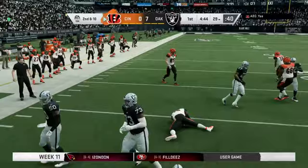Out is the kickoff unit as they run up and send this one away. This will be taken in at the 1. And he'll take it up past the 25 to the 26-yard line. At their own 26-yard line.